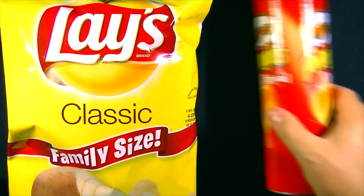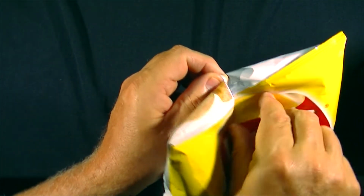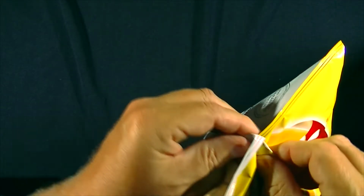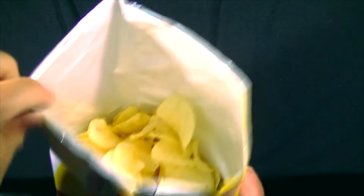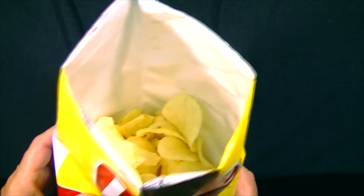So let's start off with the Lay's. Who hasn't had Lay's potato chips? And the best way I found to open these is grab them at that center seam and pull just like that. And they open up quite nicely. And I can smell those right now, and they smell really, really good. And that looks like a nice bag of potato chips.